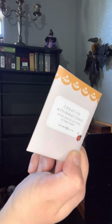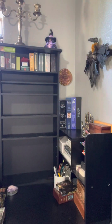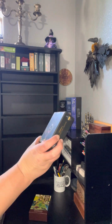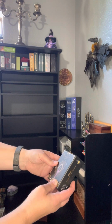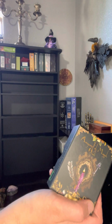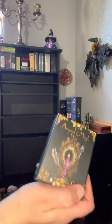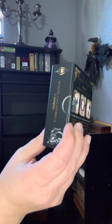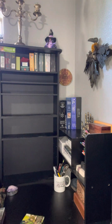Cute little affirmation cards that I got in one of my journal subscription boxes that I was getting for a bit. Cute little cards. They're oracles. Oh, got more down here. Should have grabbed my reading glasses. Antiquity of Magic Oracle. I think it's Antiquity of Magic Oracle. This is a gorgeous deck. It's kind of got a Lenormand vibe to it. I like it. I need to use that one more. I'm going to stick it with oracles because I don't think it's actually a Lenormand, but it's in Lenormand style.